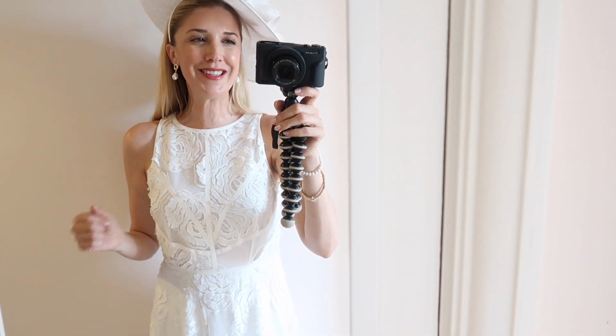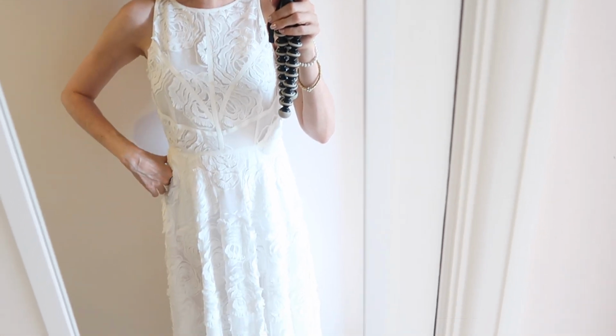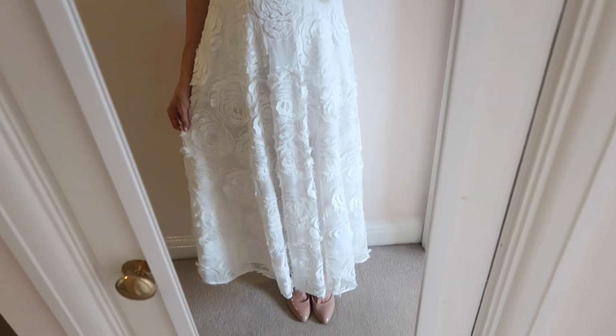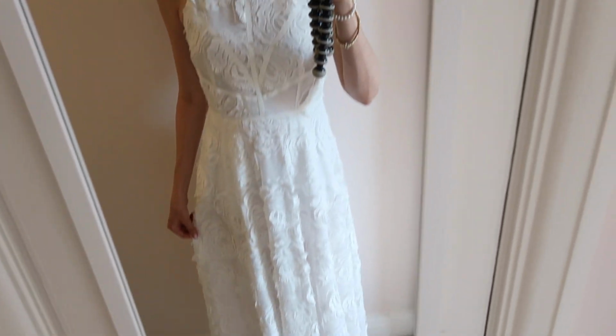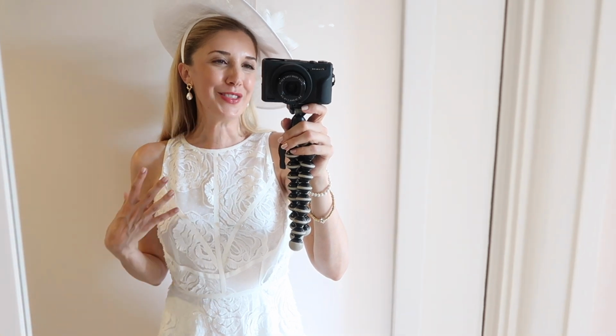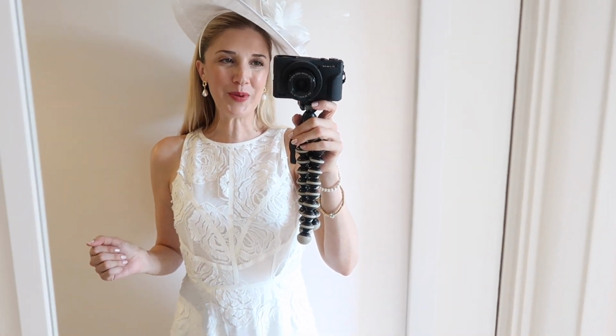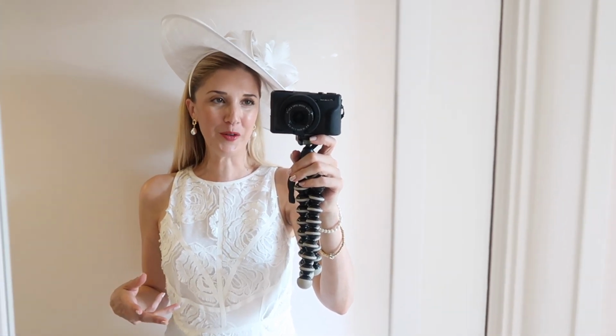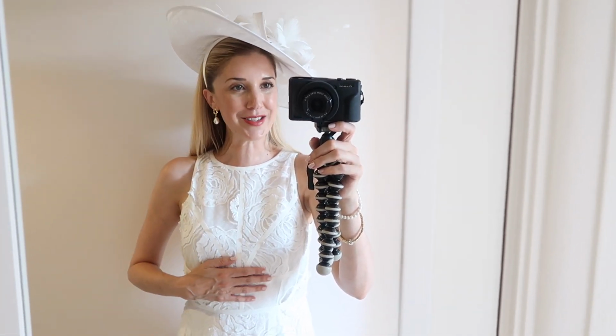I was channeling my inner Kate Middleton to the best of my ability, and I just like how it's a simple dress, kind of cinches you in the right spots. I think the thing with Royal Ascot is the look is a little bit of a statement, so it's an opportunity to express yourself and to have fun with it, with how you structure the dress with the hat.